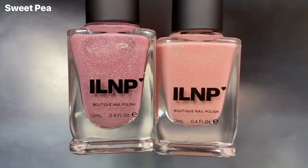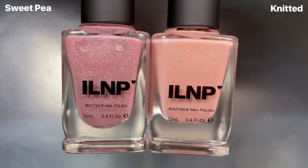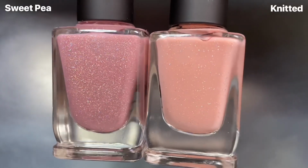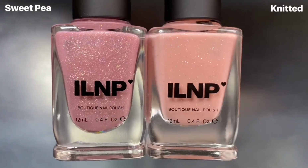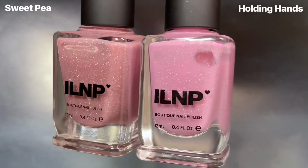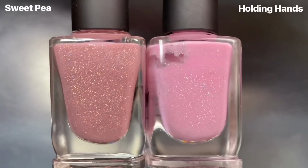Next for Sweet Pea, I wanted to quickly show this next to Knitted from the Winter Resort collection. I thought these were going to be a lot more similar. I forgot how light Knitted was, and that one's a little bit more opaque too, so definitely not dupes. If anything, Sweet Pea is a little bit closer to Holding Hands from the Sweetheart bundle last Valentine's Day. Not this past one, but last year.